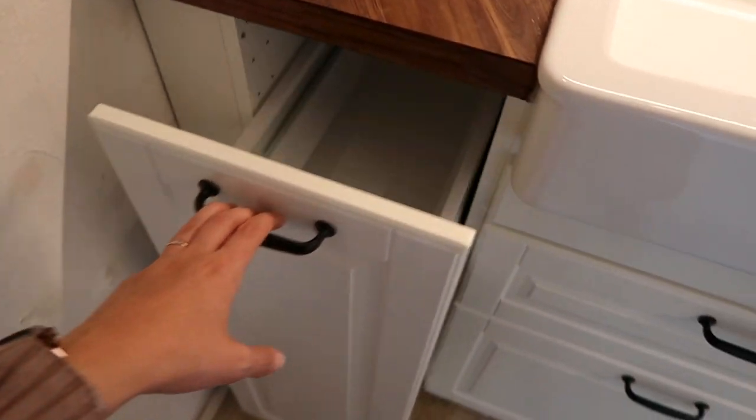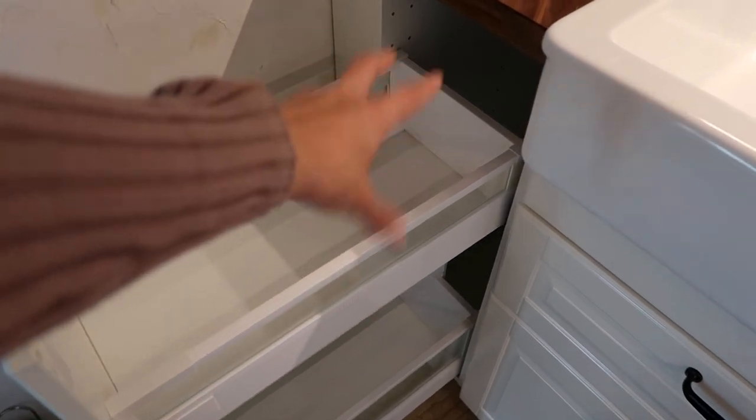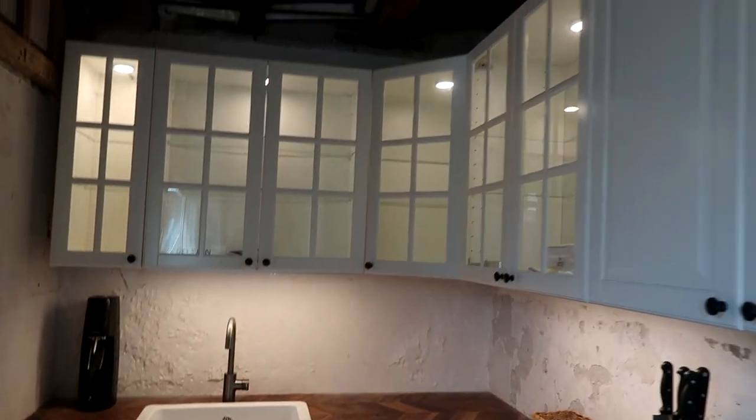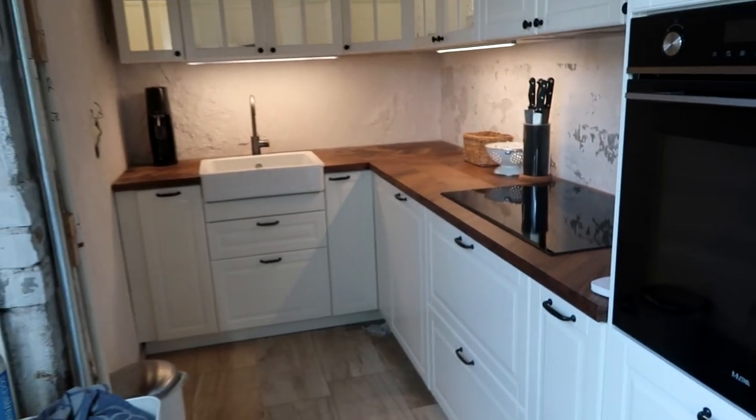And then in the corner here, we have another one of these. And here we're probably also gonna store some cleaning supplies and then like dishcloths and things like that. So that is it. That is our kitchen. And I cannot wait to start organizing this. And I think that's actually what I'm gonna do today. So let's get to it.